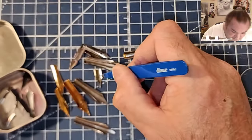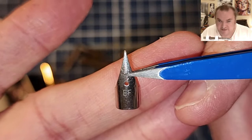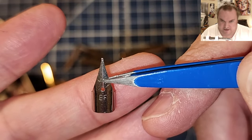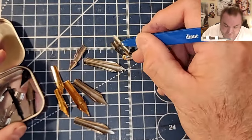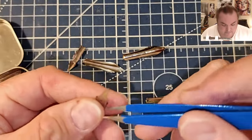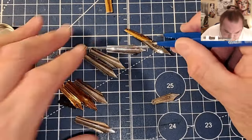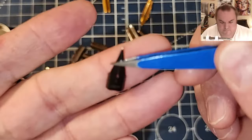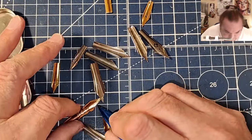Let's see. What is this? This is the Lamy Fine nib. This is a Lamy Style Extra Fine nib. This I got off of either eBay or Amazon. I got like a 5-pack of them so I can try grinding on them. The extra fines are not great for grinding. Let me just tell you that right now. Another extra fine. And another fine. Any other nibs?